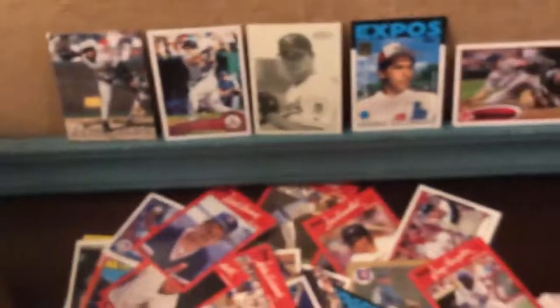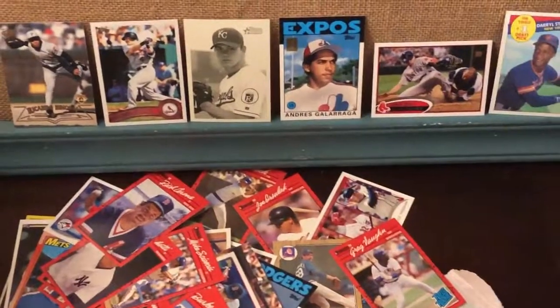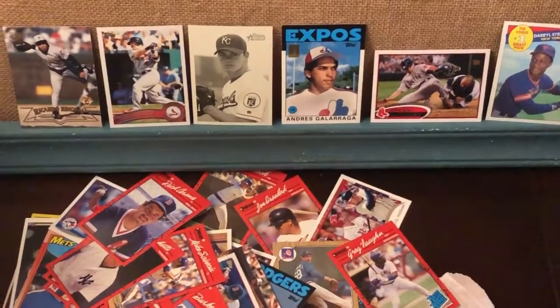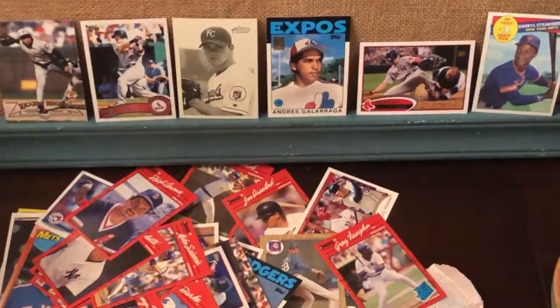So that's a pack of baseball cards. It's one of the great joys of exploring the junk era in the present day, and you can't beat the price, and you can't beat how easy it is to find one of these packs.